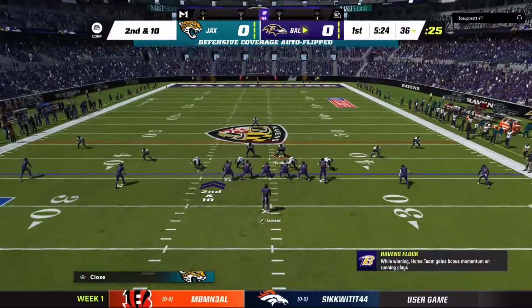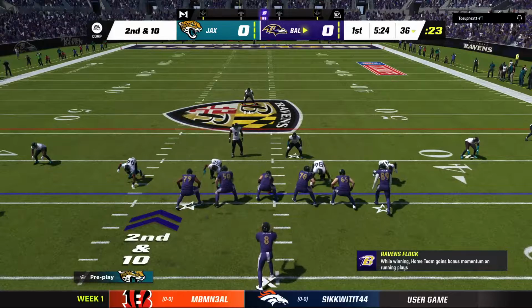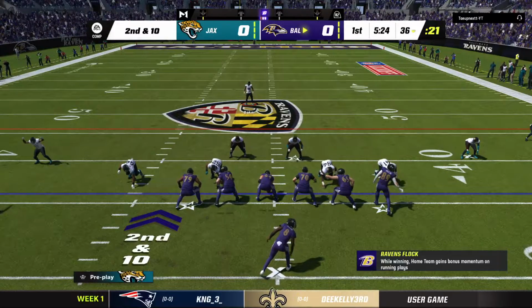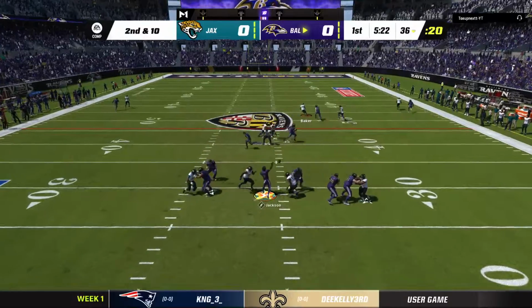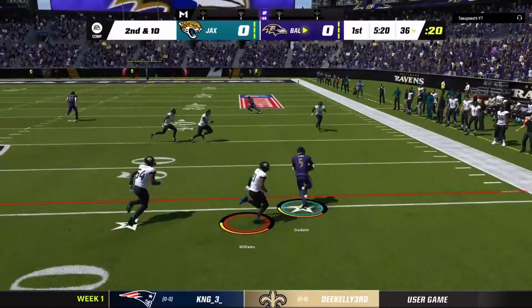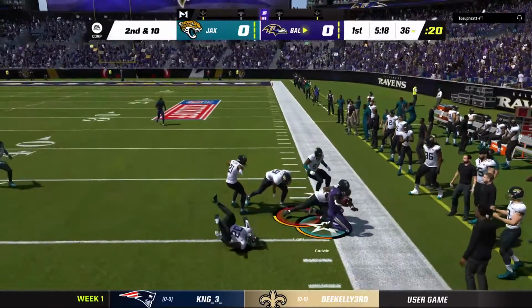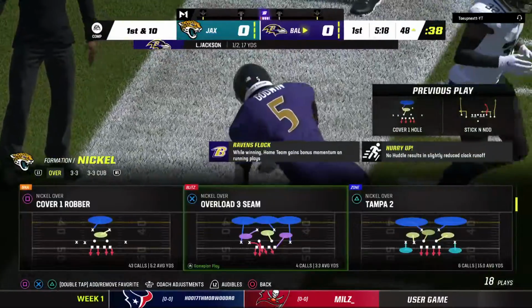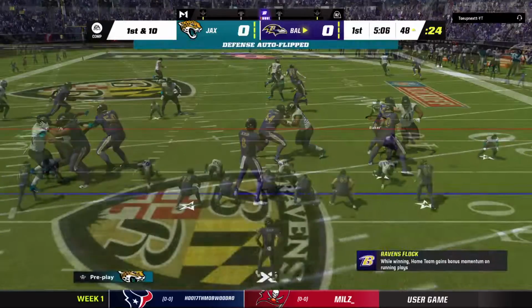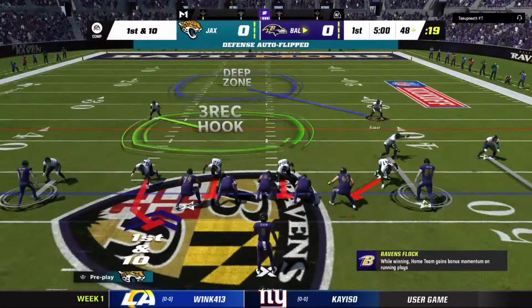So after the incompletion on first, now 2nd and 10. Now it's Jackson. That's complete. It's Chris Godwin. And he'll take this to the other side of midfield before going out of bounds. 17 yards on the catch and run. It's a first down.